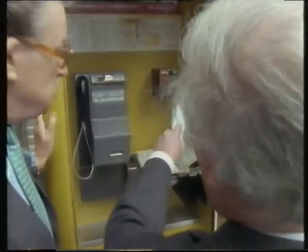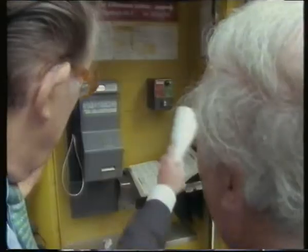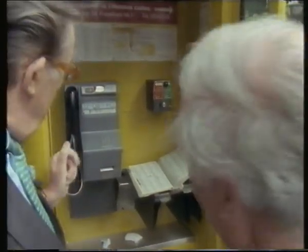Finally, a bit of humour. I think this is the ambulance and the fire. One way for ambulance, the other way for the fire brigade. Given that simplicity, I wonder how many false alarms we would have in the UK. But not so much of a problem in Germany.